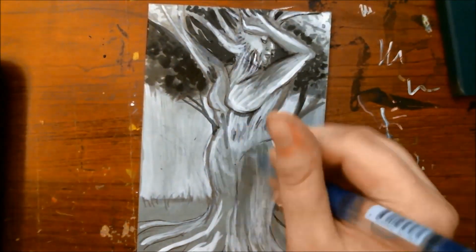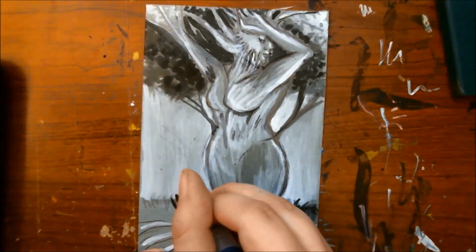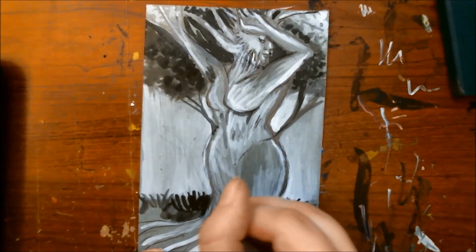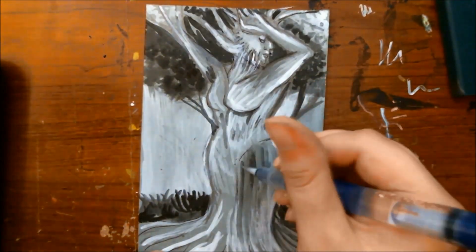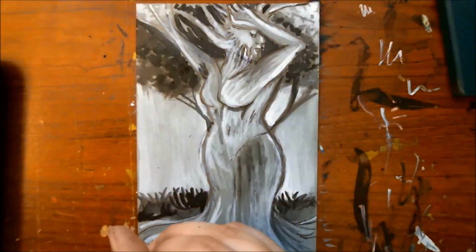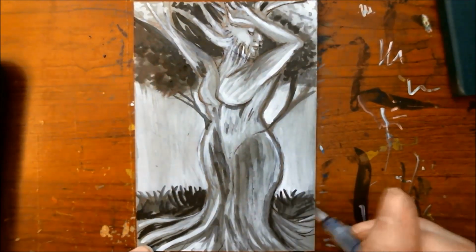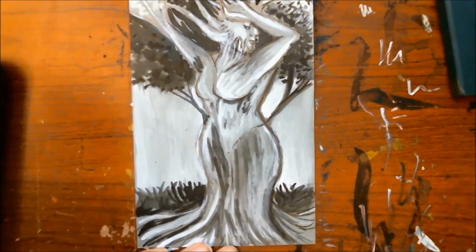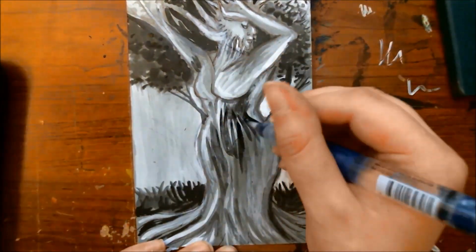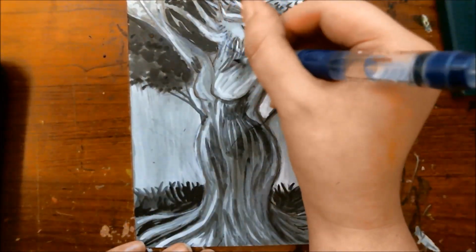I also wanted the beauty of it to be kind of alien. I wanted her to look like she was transforming into a tree or was already part tree. I didn't want her to look too human. At this point in the drawing, I had just added in some little strokes to insinuate long grass behind her. Also, towards the bottom, I wanted the roots to feel a little bit like a long dress as well. I was trying to do multiple things at the same time and give insinuations of things without overly doing it.